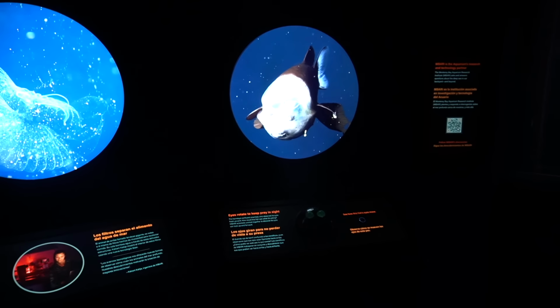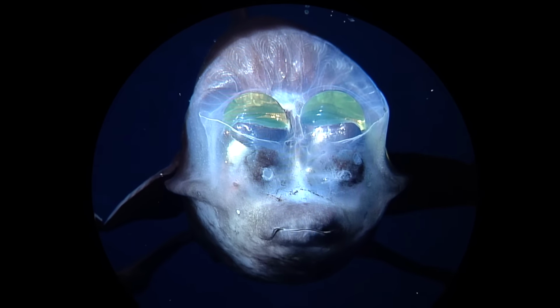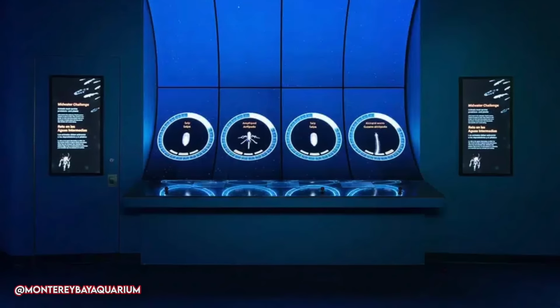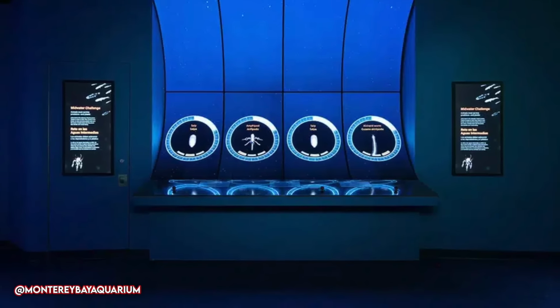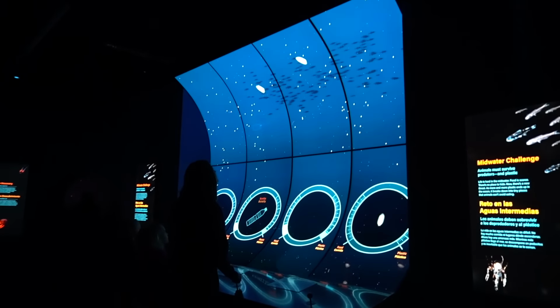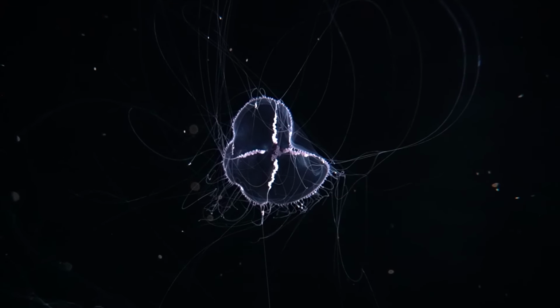As you might expect, one of the gallery's greatest features is education. From showing you how spookfish move their eyes, to immersing you in a room of pulsing bioluminescent light, to a game called Eat or Be Eaten, where you become a deep-sea creature and it's your job to survive in this harsh environment. That brings us from the midwater to the seafloor.